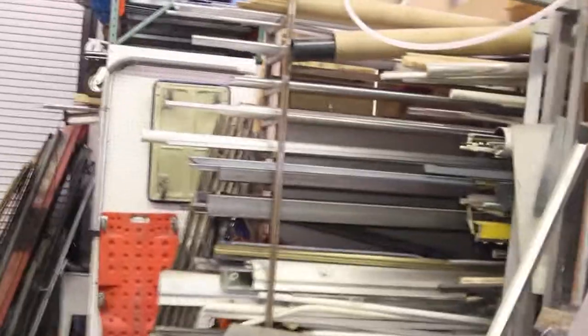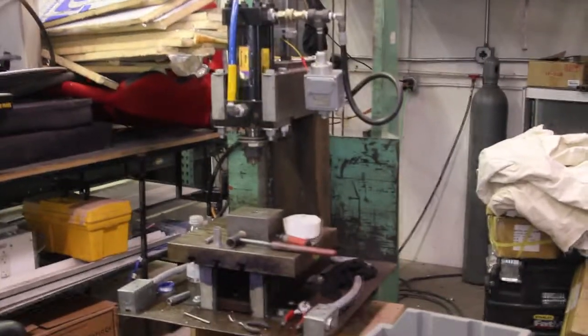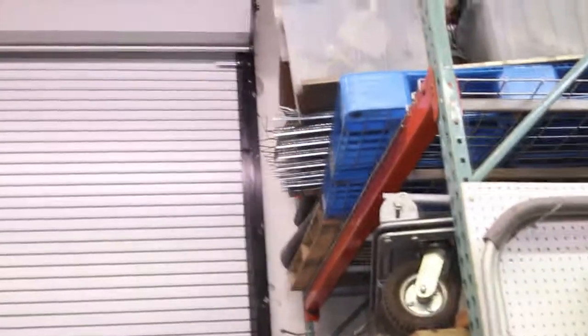All our materials. Plastics, metal, wood, pretty much anything you can imagine, we've got it somewhere here. Here's all the parts for the RV project that I'm in the middle of. Hydraulic press that my friend and I made. Use that for a lot of production. Got all our storage for future projects.